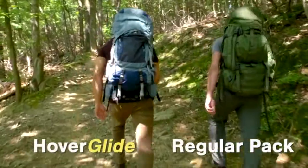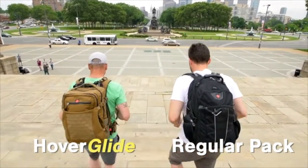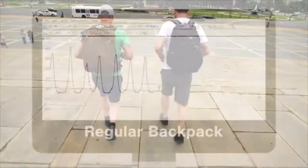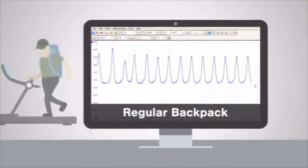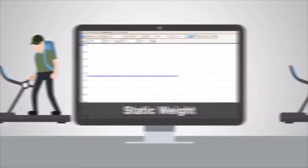Here's what makes it so different. On the right is a typical backpack. The load is firmly attached to your back, so as you move, the pack moves with you. With each step, the weight accelerates and decelerates up and down. These dynamic forces are as much as 3 times the static weight in the pack.